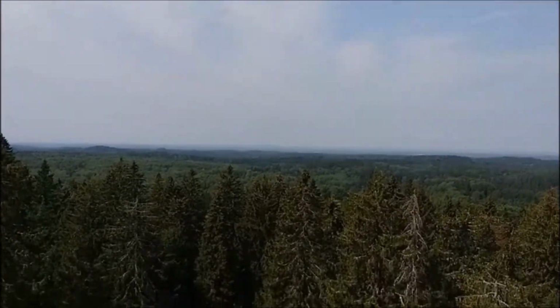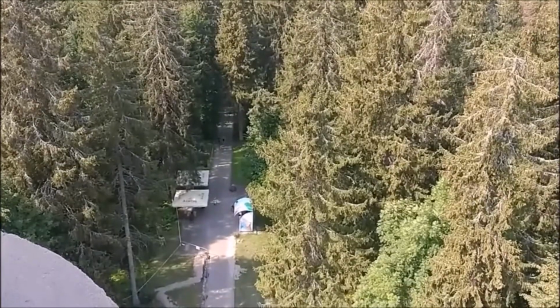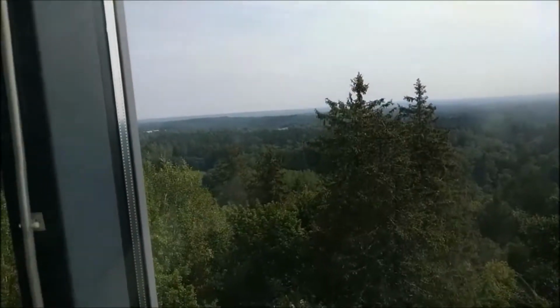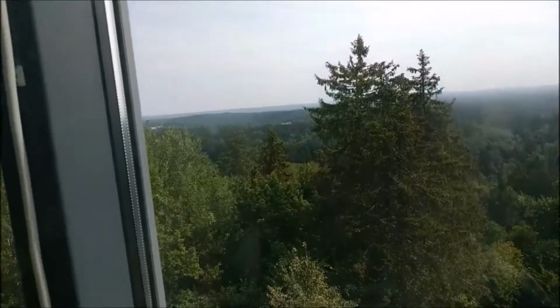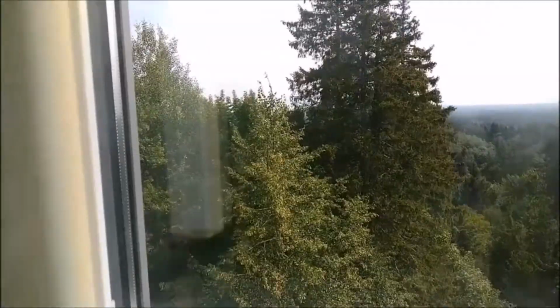Excuse the extremely bumpy video footage, but the tower was first built in the year 1812 and the last renovation took place in the year 2005, wherein an elevator was also added to the tower, and I believe there's also construction happening as of now. Heads up on that.